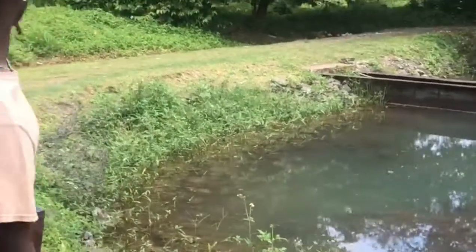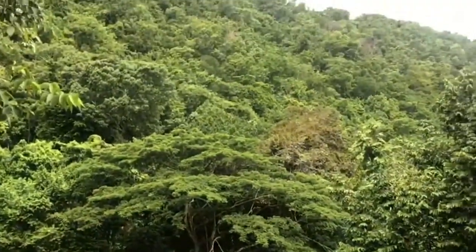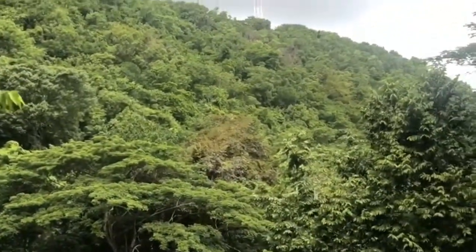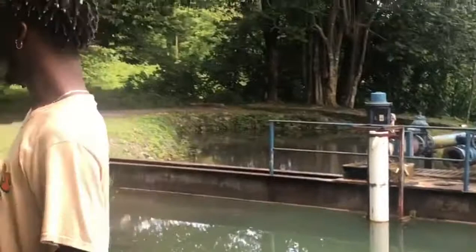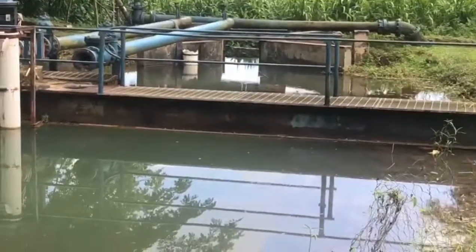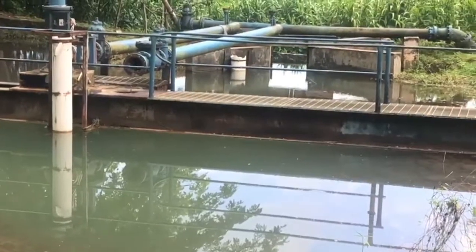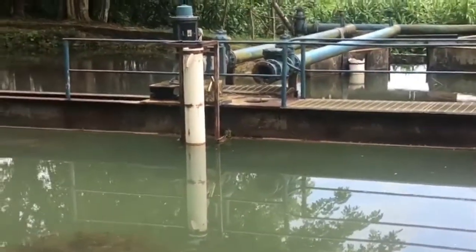Actually pumped from under Campbelton Mountain right here. We're looking at Campbelton Mountain, Campbelton Mountain Adventures. Water comes out and this is distributed to parts of Logwood community and some parts of Negril. So right here, the clean water is pumped up and right through there is the runoff where people would bathe in, cool off, all those good things. There's a pipe over there. You can also get water to fill your bottles and all those things.